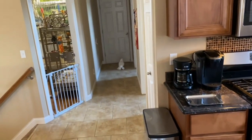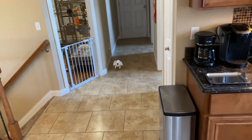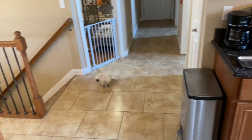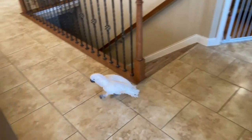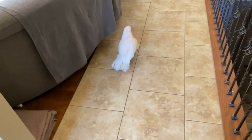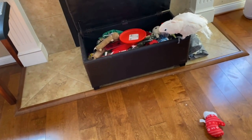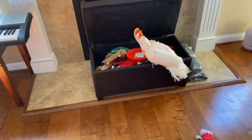And there he goes. Where you going, Milo? Where you going? Hmm? What you doing? Oh, looks like he wanted to go play. Oh, yeah.